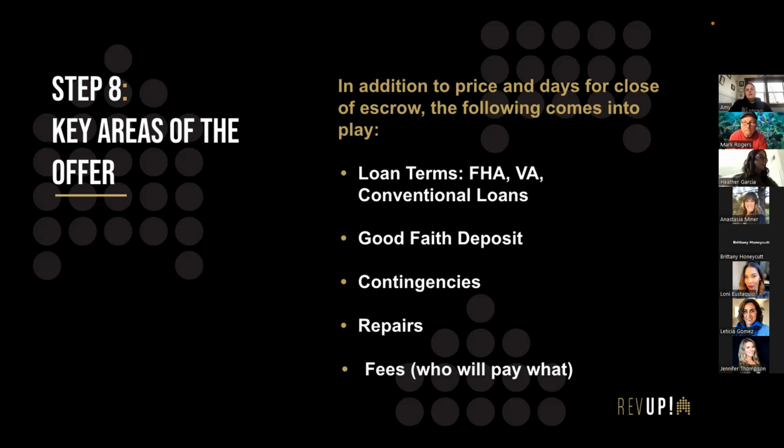In Solano County, the average good faith deposit runs about 1% of the purchase price. So if you're purchasing a home for $600,000, that good faith deposit is going to be $6,000. Now keep in mind that that's going to come into play, right? So if it's a multiple offer situation, having a higher deposit might be more beneficial for your buyers. It might look stronger to the seller.